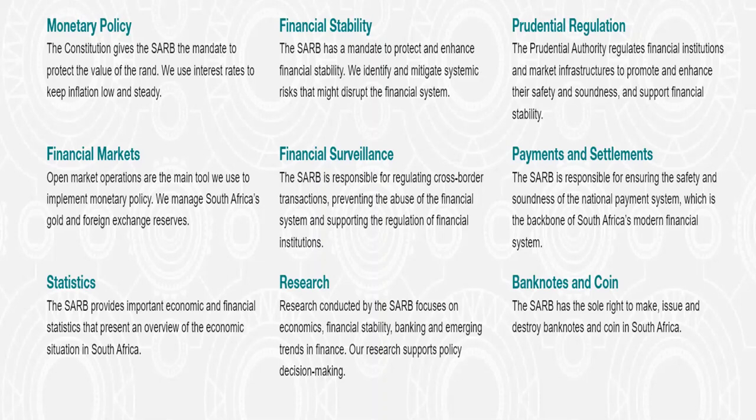We're going to talk about the legal and regulatory framework under the section of payments and settlements. We'll also talk about access to the national payment system, SARB participation in continuous linked settlements, payment industry bodies and committees, the Payments Council, and the policy and regulatory forum.